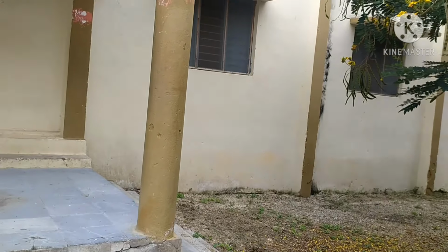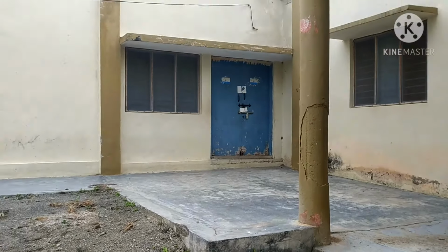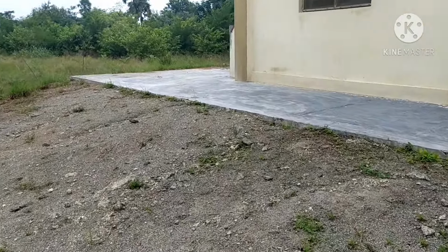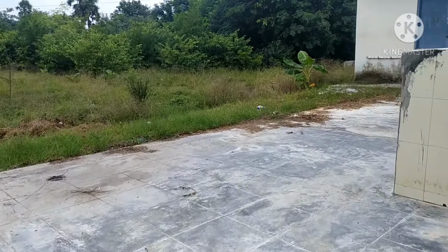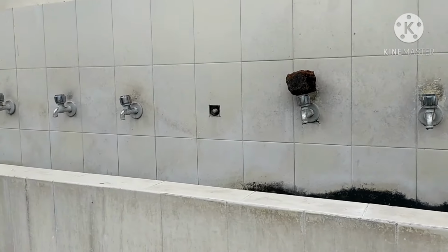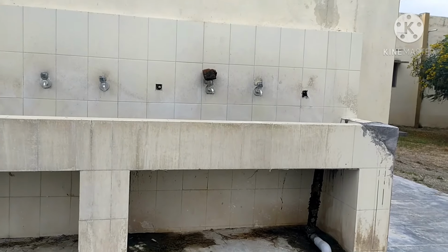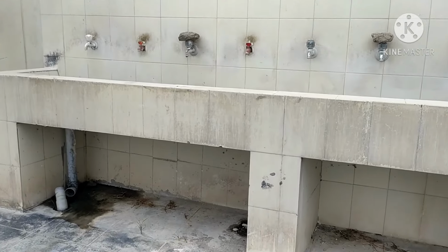From here you have to be in line and go from there. The mess is very good, but I can't show you because it is locked. Come, I will show you the wash basin. See, this is for hand washing and plate washing. You can wash your plates and hands here.